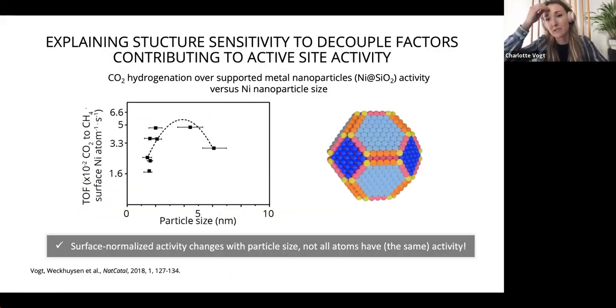So again, I promised you operando spectroscopy. Here we're going to go into some experiments. As I said, we have a structure sensitive reaction, CO2 hydrogenation. The surface normalized activity changes with catalyst particle size, basically showing that we shouldn't use turnover frequency as a way to describe the active surface, but it's a great way to show that there's this difference.